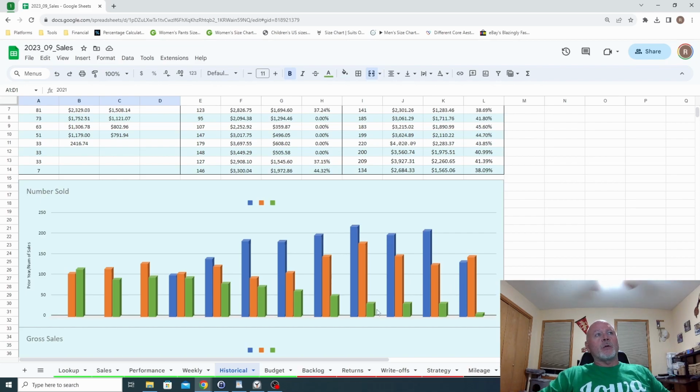So we can see green being 2021, that we got off to a rough start. A lot of that has to do with what we were choosing to sell and how we were choosing to sell it. We were also brand new, so that has a lot to do with it as well. But you can see that we slowly started ramping up, and then we get into fourth quarter.